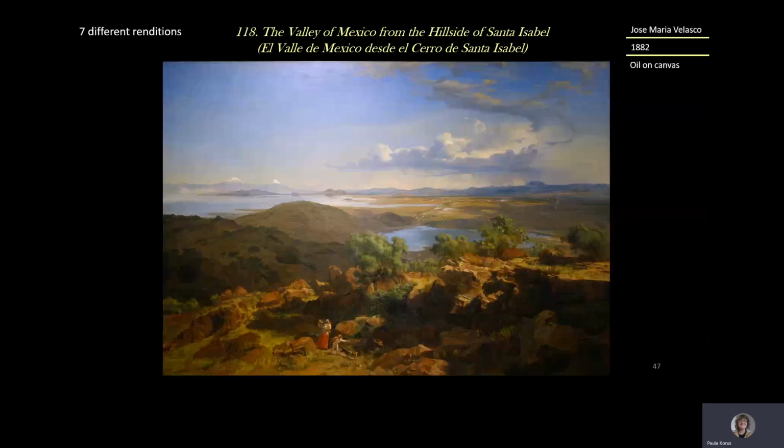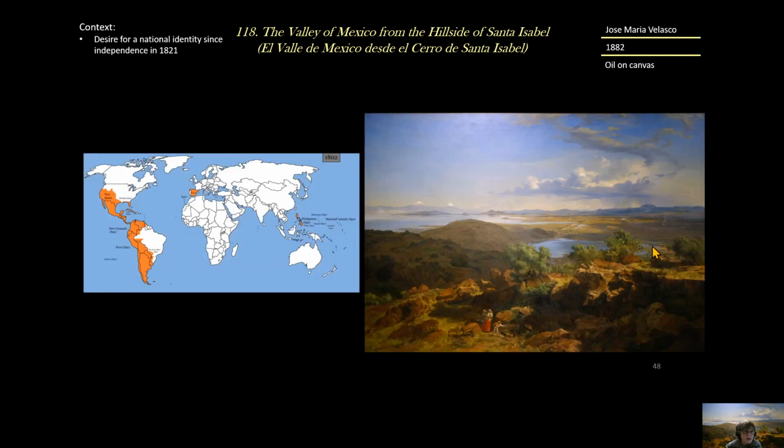118, The Valley of Mexico from the Hillside of Santa Isabella. Jose Maria Velasco painted this oil on canvas in 1882. This is one of, actually I wrote 7 up there, but I think there are 9 renditions of this. And this is considered his best work.